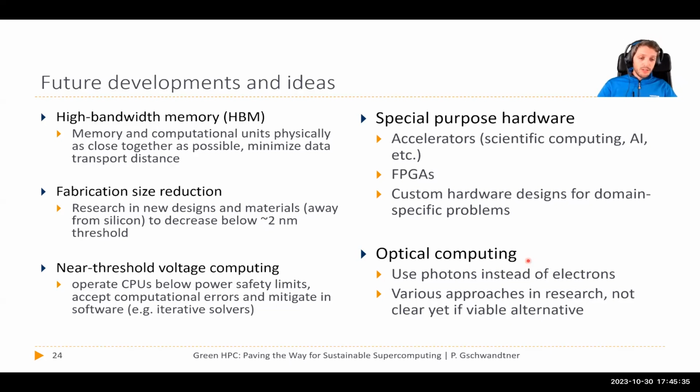People are currently researching whether we could use photons instead of electrons, for example, because that would be much more energy efficient. But to be honest, it's not clear yet whether this is actually a viable alternative. There's a lot of research going on in this area, but people are not sure yet because there are some roadblocks and we don't know if we can get around them yet. So I have no idea, to be honest. I find it very interesting, but this is something that will happen, if it happens, in 30 years from now, probably. Maybe never. Let's see. But anyway, it's a pretty interesting approach.